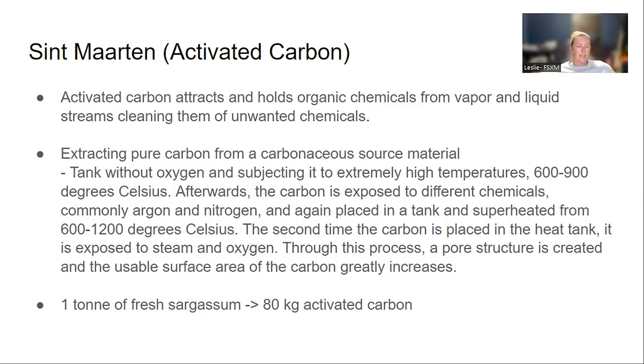One issue with this, in addition to its extremely difficult process, is the fact that 1 ton of fresh sargassum equals 80 kg of activated carbon, which would be about 8%. So if you can go to the next slide.